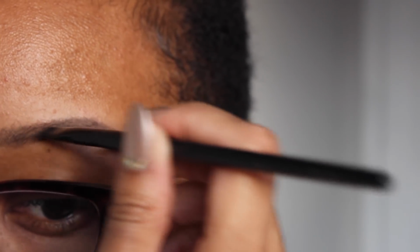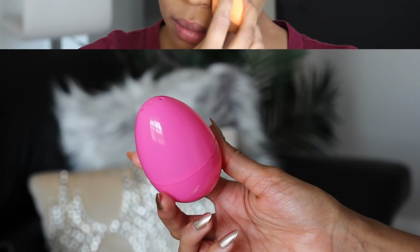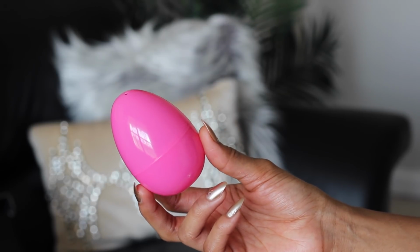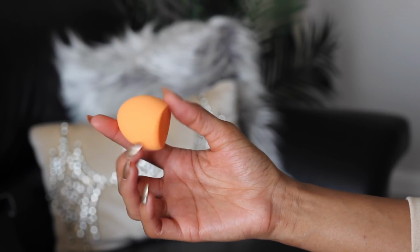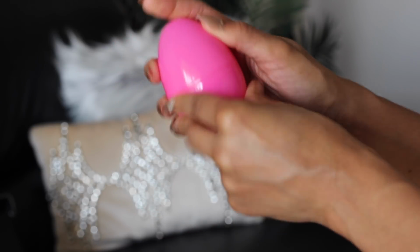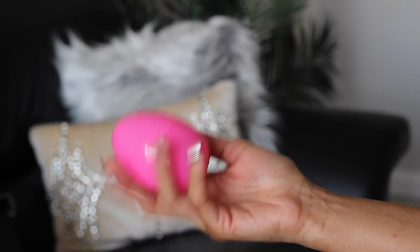Hack number 4 is this really simple, easy, cheap DIY beauty sponge holder. All that you'll need for this is just a plastic egg, which can easily be found anywhere, the dollar store or wherever, for super duper cheap. But all you do is open up the egg, put your sponge in there, and then boom, you have an inexpensive way to store your sponge and protect it from any dirt or bacteria. And you can literally throw it in your purse and go.